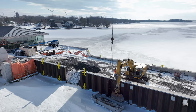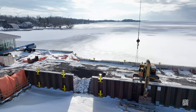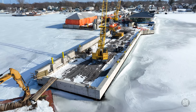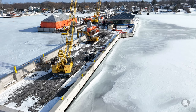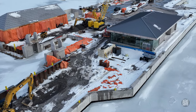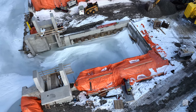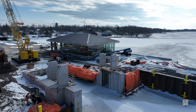On the east side of the finger dock, some welding was taking place. Work around the eaves of the passenger terminal was taking place. Heating of a small concrete pour just beside the ramp well was evidence of new concrete.